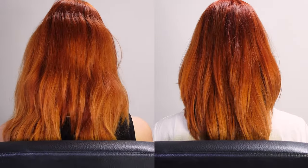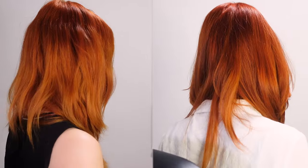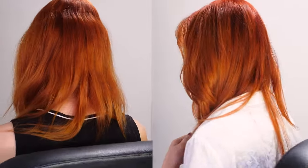Okay, so I styled my hair, and at the moment I didn't really see much difference, but now looking back at it, it looks so much better than before. And also it feels a lot softer. So yeah, in general, I'm very happy with how the hair gloss came out. And I'm also very happy with the color of the hair dye, because it matches my hair pretty well.